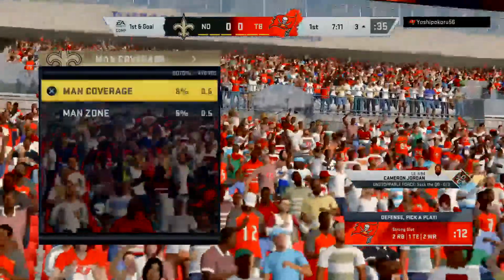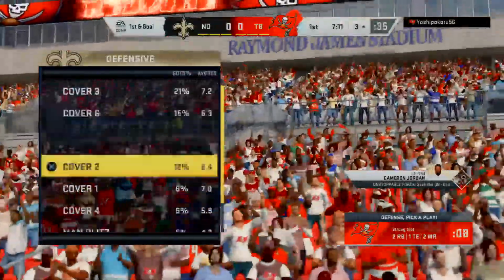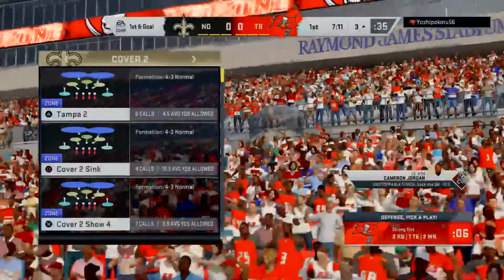And it also tells you a little bit about how they feel about their leader, right? Their quarterback throws an interception in the previous series. They're trying to help him out here with a big stand.